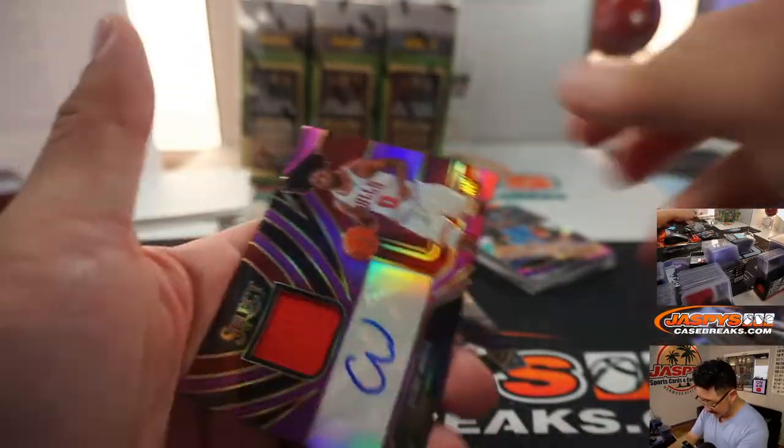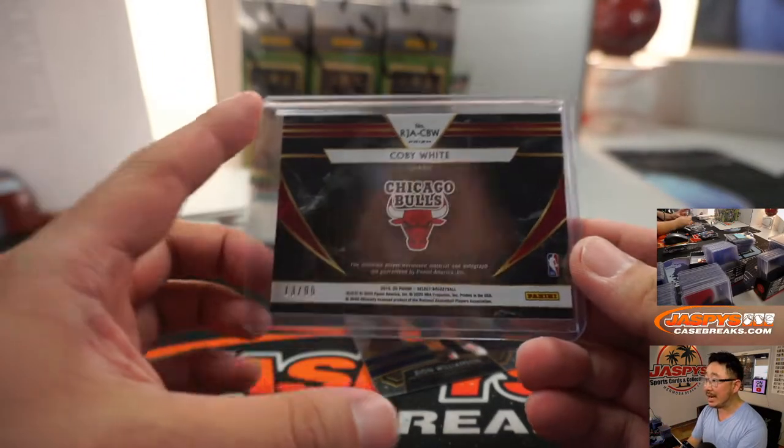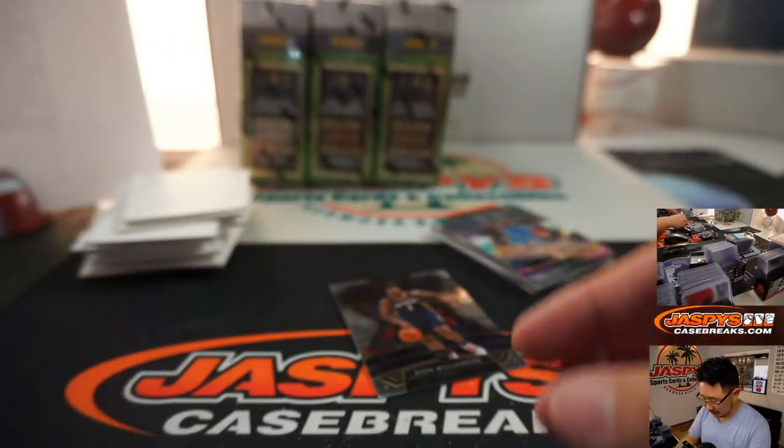Another Zion. And a Coby White. Jersey and autograph for EA and the Bulls. Coby White also playing some good basketball over the last week or so. 13 out of 99. Just 13 off the jersey number.